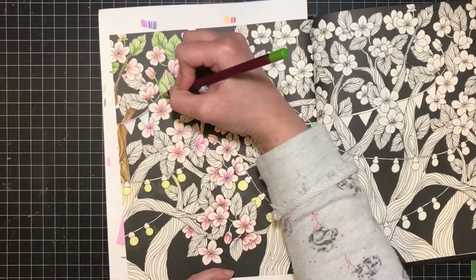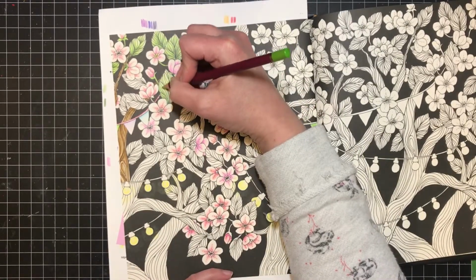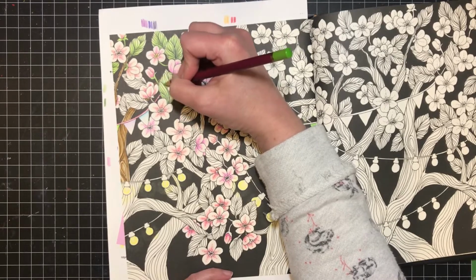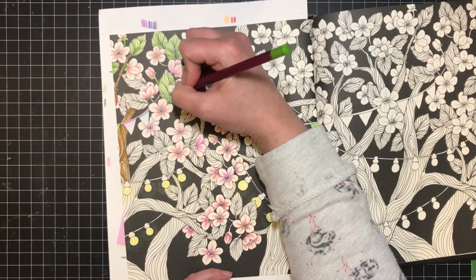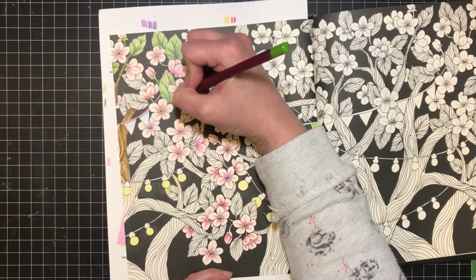I think I like figuring out where all of my shading is supposed to be, or if I want to change where the lighting is coming from, I can do that too. And with grayscale, you're kind of stuck wherever they put the shadows.